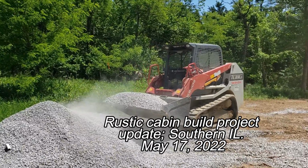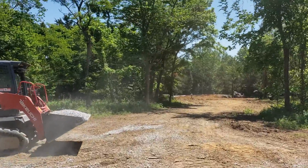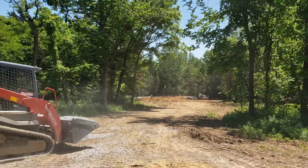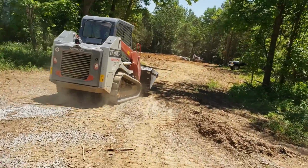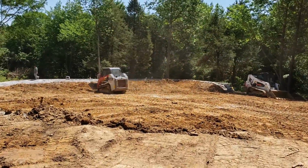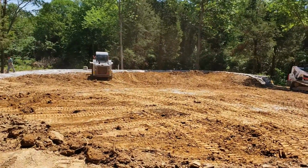Let's go check out the retaining wall. It's Monday, May 16th, and it looks like it's getting closer to completion. Wow, check this thing out. It almost looks like a coliseum of sorts.